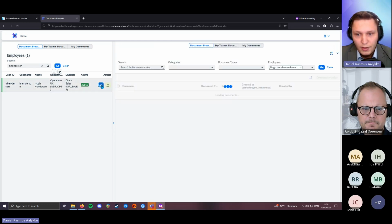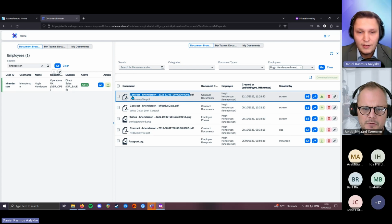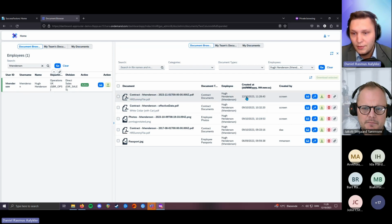Going back to view his archive instead, we will see that the document has actually been renamed according to our naming policy. So now, instead of being called HR dummy file, which is what I uploaded and which is still noted below, it is now called contract H Henderson, which is his username and user ID, and then the effective date. So it says 1st of November instead of today's date. It still notes what day it was created, what day it was uploaded, and by whom it was created.